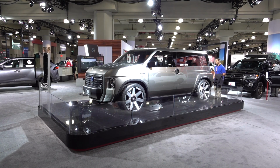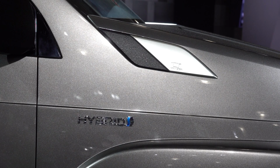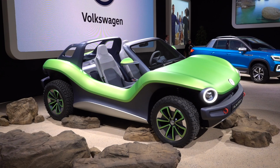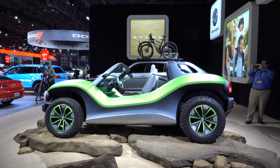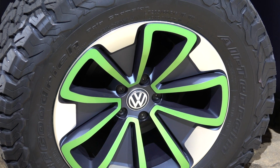Toyota has shown the TJ Cruiser before, but I just want to state that I think this one could and should be built. It's functional, it looks great, and it fits into the crossover craze. Volkswagen had two concepts. The ID Buggy is a throwback to the old Beetle-based Myers-Manx dune buggies. This one is fully electric and seems doubtful for production, but cool and nostalgic.